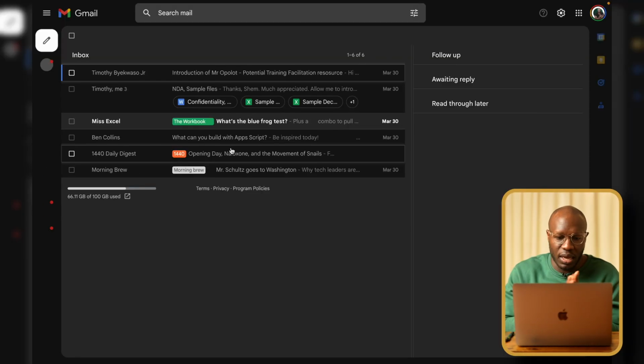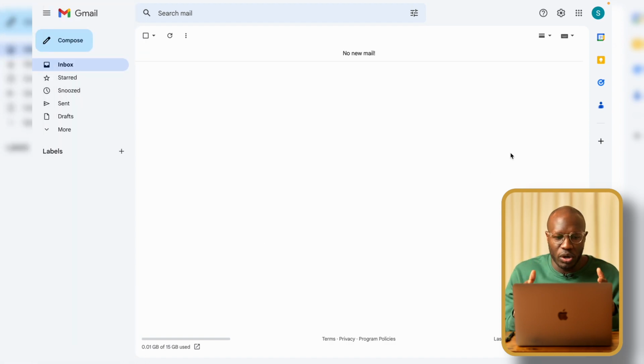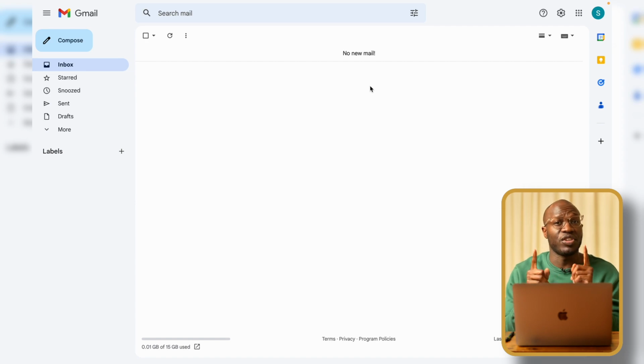So we're going to go to my Gmail. Here in my Gmail, now nice and empty. What if I wanted to create an instructional video on how to schedule a message to go out in the future? If you don't know, that's a feature in Gmail that you can use right now. I want to show someone how to do that, so I want to create an instructional manual for that.